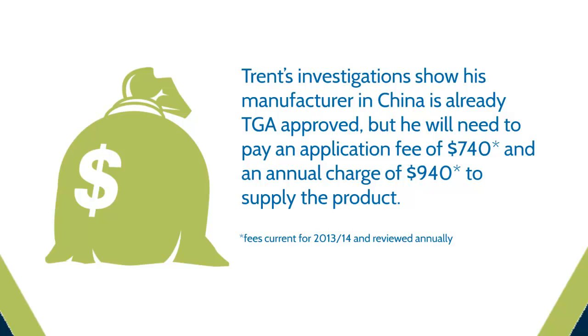Trent's investigations show his manufacturer in China is already TGA approved, but he will need to pay an application fee of $740 and an annual charge of $940 to supply the product. Please note, fees are current for the 2013 to 2014 financial year, and they are reviewed annually.